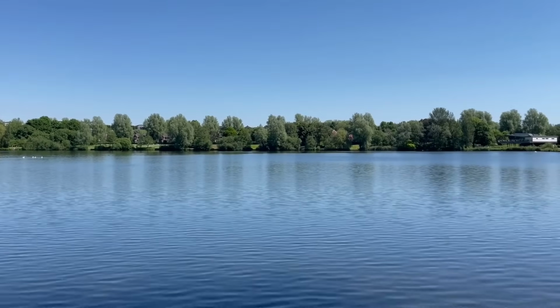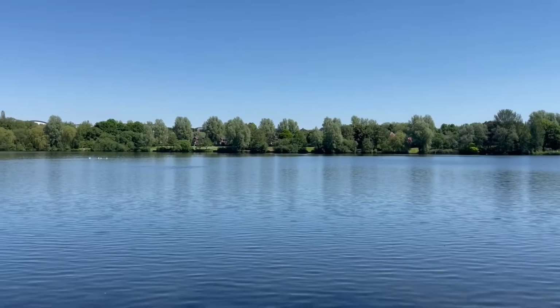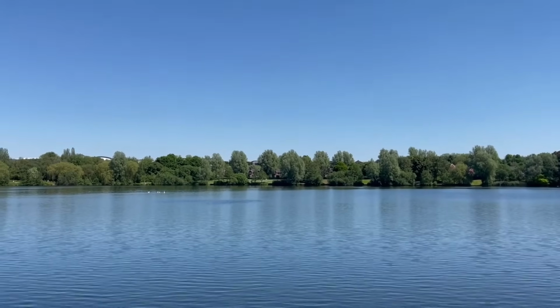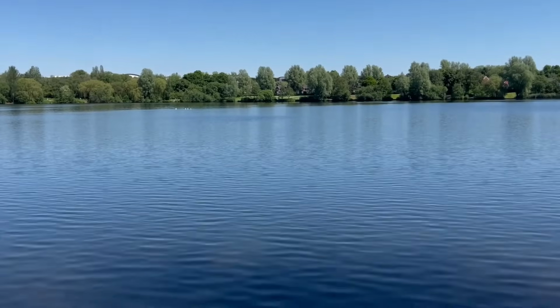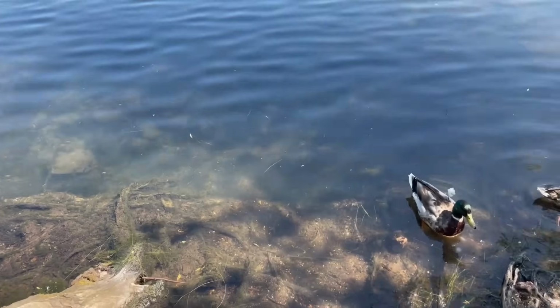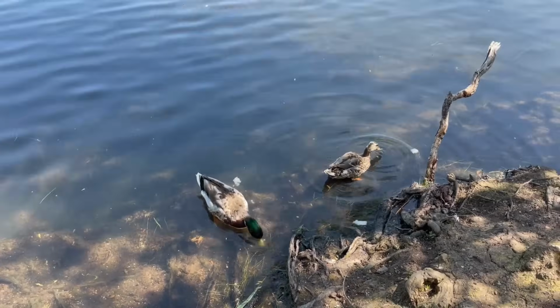It is. Beautiful. You could literally be anywhere right now, couldn't you? Beautiful, really clear water. Not a cloud in the sky. Must be 20 degrees or so. Loving life. Boat life at its best.